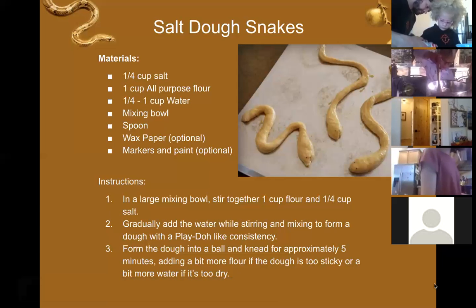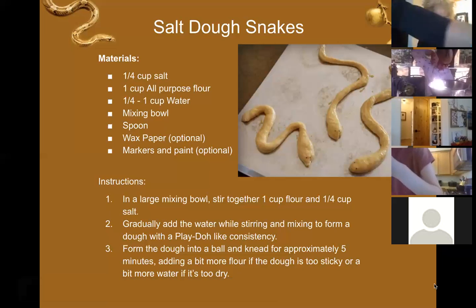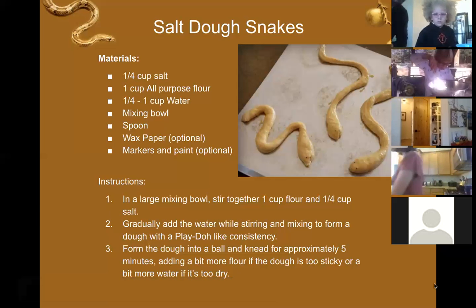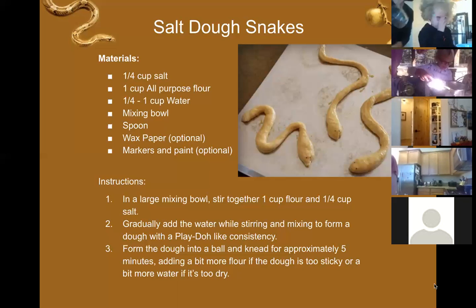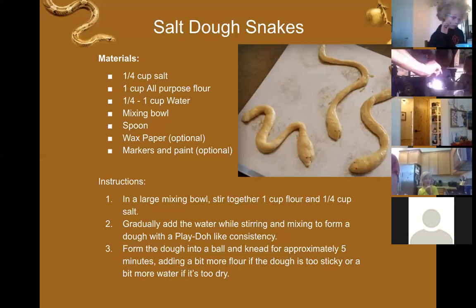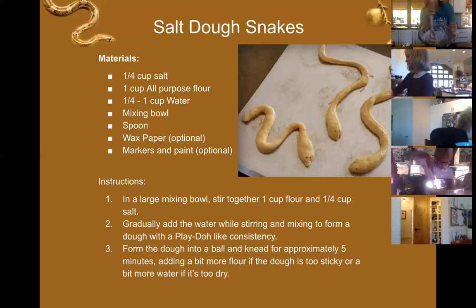okay? You guys are doing excellent work. I can see you guys. Miss Alex, are we allowed to eat them after? No, this isn't to eat. It wouldn't taste good. So mine is getting close. Can you still try it though? It's not to eat. No?